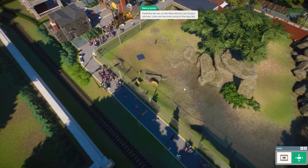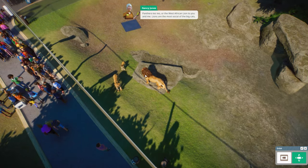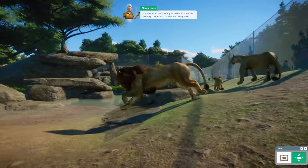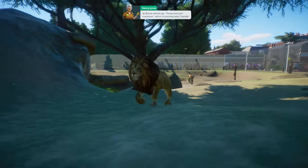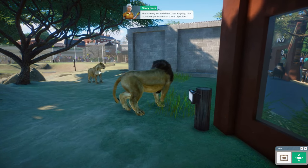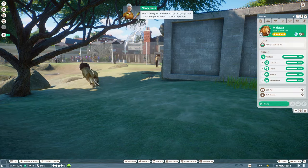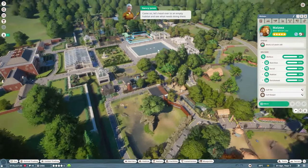Panthera leo leo, or the West African lion to you and me. Lions are the most social of the big cats, and there can be as many as 40 lions in a pride, although prides of that size are pretty rare. As Bernie would say, those lions are awesome, which is precisely why I handle the training instead these days. Anyway, how about we get started on those objectives? Come on, let's head over to an empty habitat and see what needs doing there.